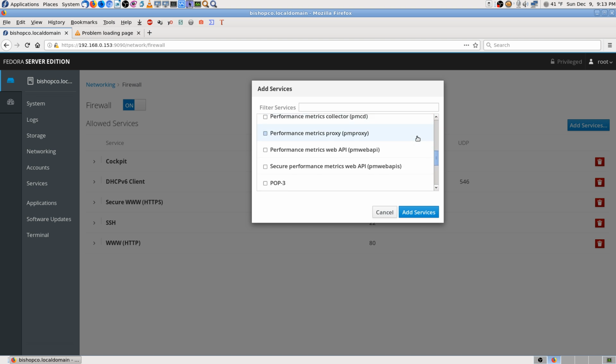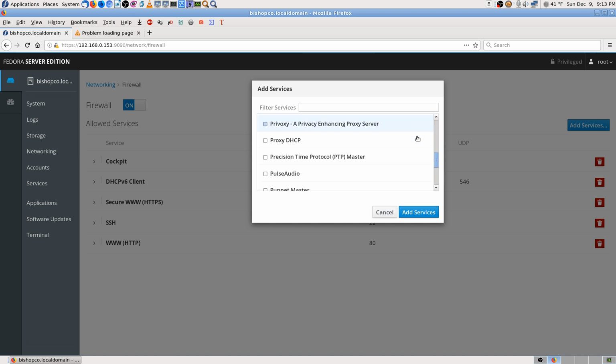OpenVPN, POP3, Mail, plenty, Pulse Audio. Well, I don't need my Pulse Audio being gotten into. Puppet Master, I don't know what that is. I do remember, I think it's a Puppet server for something. I don't remember what. I was going to say media, not what it sounds like, controlling your system. Sounds like it would control your system, doesn't it? Could be. RTSP, that's another media protocol, I guess you would say. VLC media player uses it.